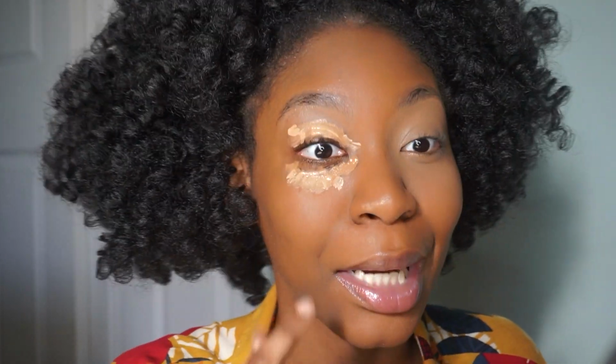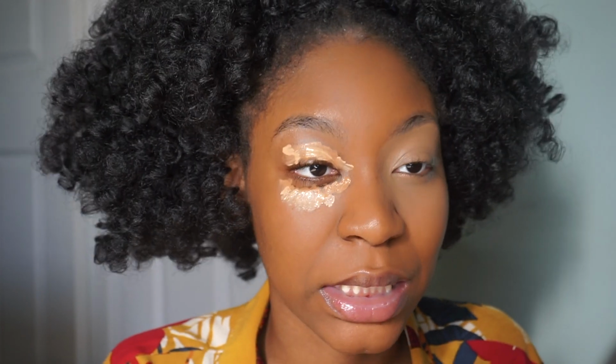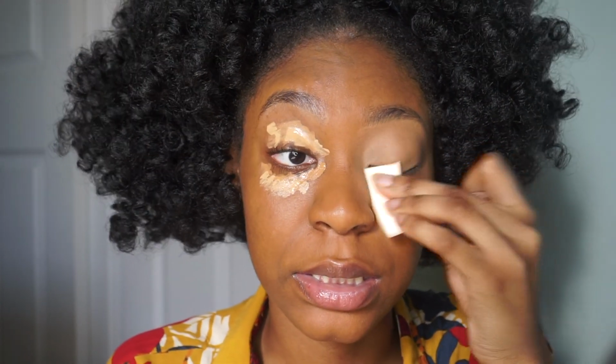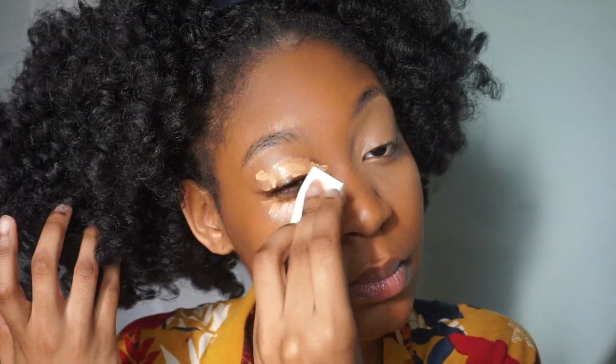Bad blend out for how light that concealer technically is. I think I'm still gonna go and get a deeper one because I'm not trying to be looking like Frosty the Snowman this fall, this winter.